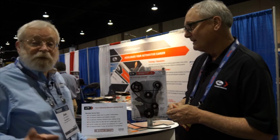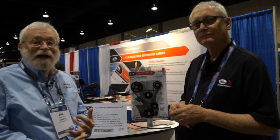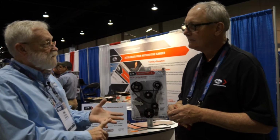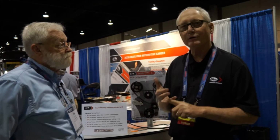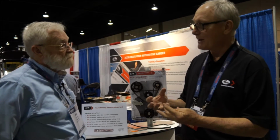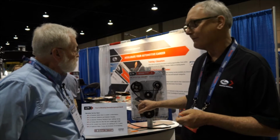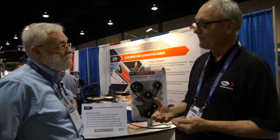Okay, so those are pretty important figures. Inspect at 60,000, replace at 90,000. Of course, you're talking about the belt and tensioner together as a pair, I would assume? Absolutely. Belts and tensioners were manufactured as a system, and they were designed to be replaced together. But because most technicians view this as a hard part, they're not even checked until they fall apart.